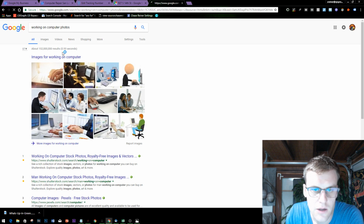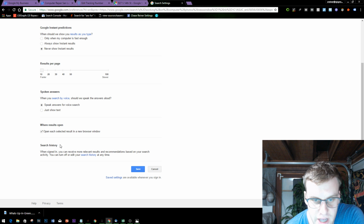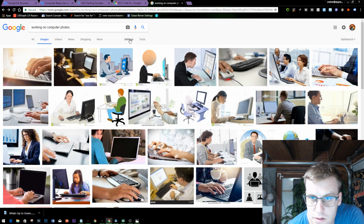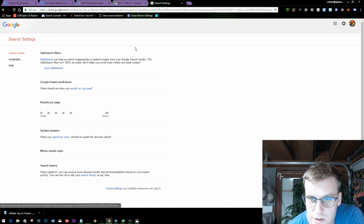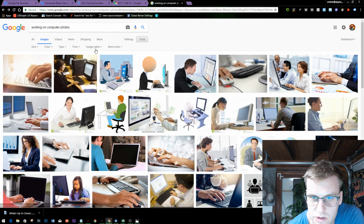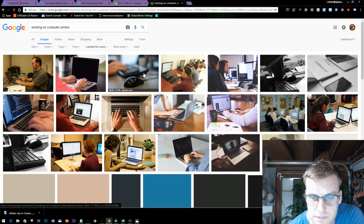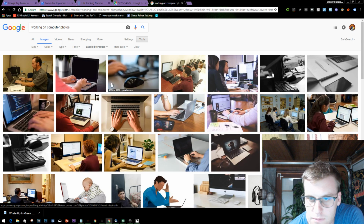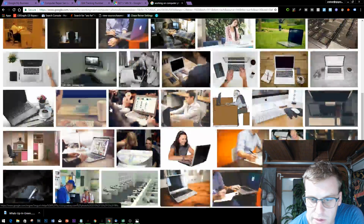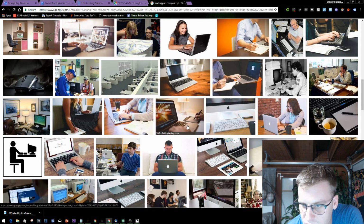We'll go like that. Go to images, go to settings, search settings. Where is it? Hold on. We want the search where it's not going to be tools, I think, actually. Usage rights, labeled for non-commercial, labeled for reuse. There we go. So we'll just do things that look like it's inside of a building with a computer, which I didn't think it'd be this hard to find. You would think it'd be a lot easier.